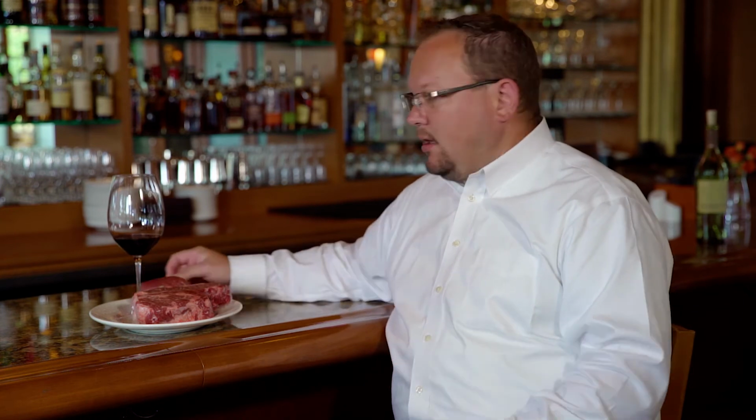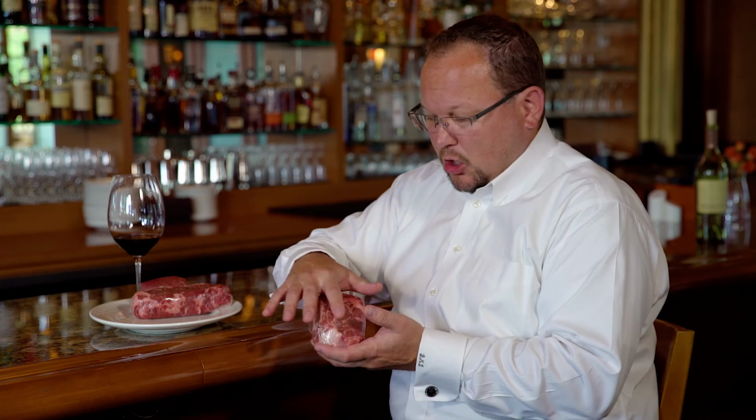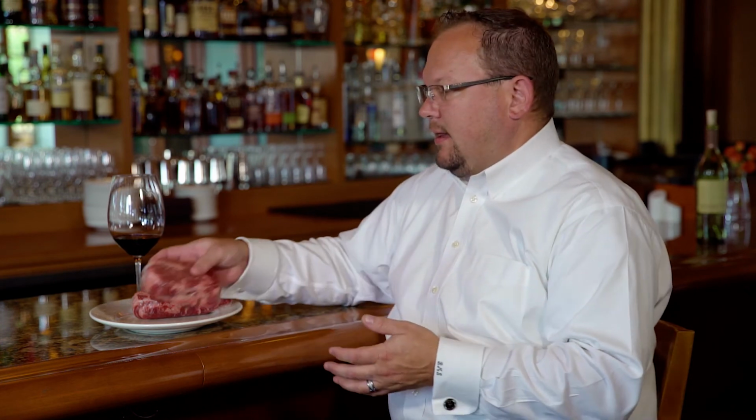And then finally, if you have a big, bold tannic wine like this Cabernet that I'm drinking, you're going to want to pair that with a ribeye because it has all this marbling. So again, the greater the tannin, the less your perception of the marbling or fat in the steak will be.